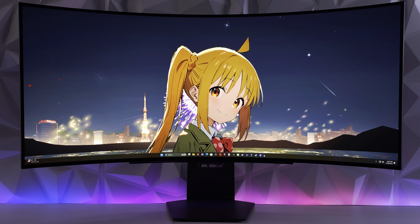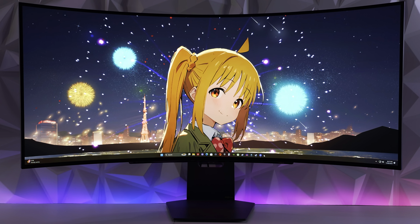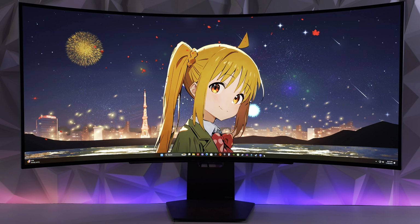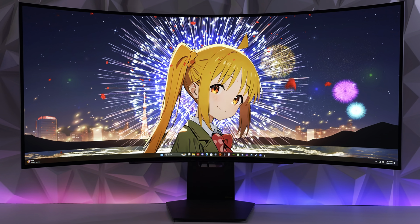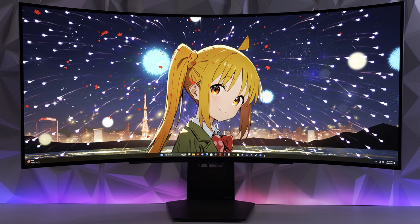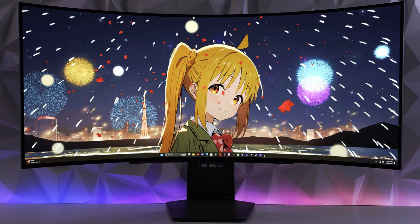Here with the fireworks, this is by far the best wallpaper I have ever seen. This scene really showcases this monitor, hence the thumbnail. Like I said earlier, the text clarity is okay. You may want to wait for a higher resolution monitor to satisfy that text clarity. But so far, for gaming, web browsing, entertainment, this is by far one of the most immersive, awesome monitors out there.